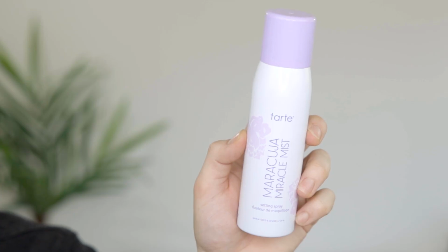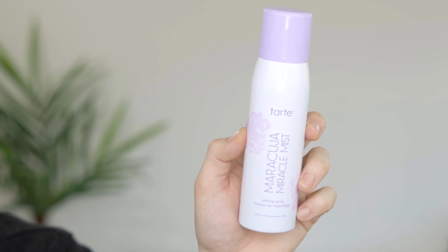Now to finish off my foundation routine, I'm going to be using the Tarte Maracuja Miracle Mist Setting Spray. This is one of the best for dry skin because it has a lot of hydrating ingredients within it. I also love that it has a continuous mist, so you can continue to spray it on the face and get all of that hydration and set you need.